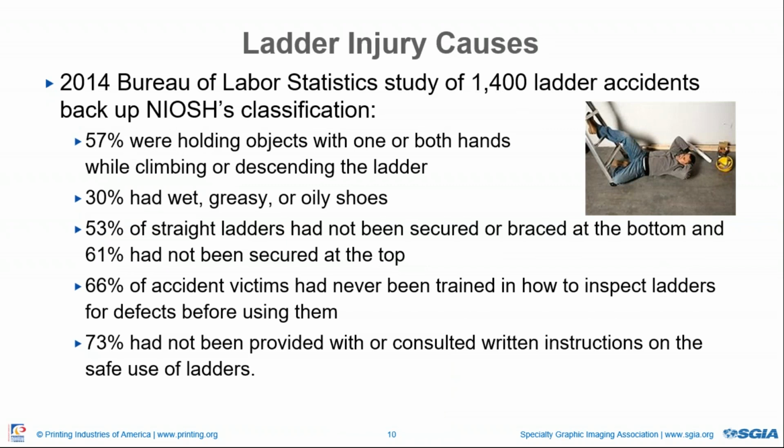Now, the Bureau of Labor Statistics did a study of 1,400 ladder accidents, and again, this kind of backs up NIOSH's classification in terms of where we're seeing these injuries. And again, some of these are quite alarming. If you look at the numbers, I'm not going to run through all of them, you can see that there's some commonality, and you can see why OSHA has changed the ladder requirements when it comes to the walking working services regulations, because of the sheer number of injuries that are occurring and how those are occurring. So really 73%, the very last one is quite alarming. 73% had not been provided with or consulted written instructions on the safe use of ladders. In other words, people weren't trained how to use those ladders.